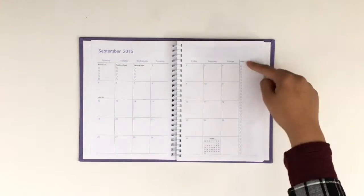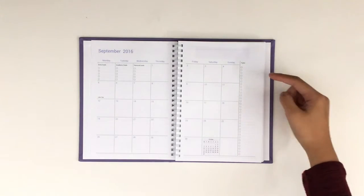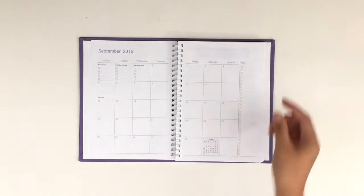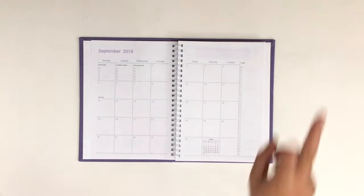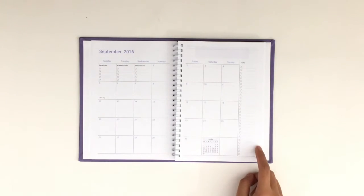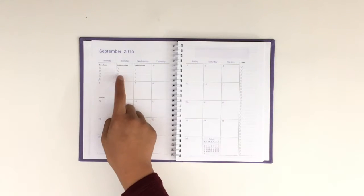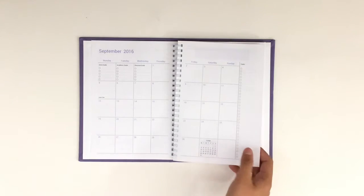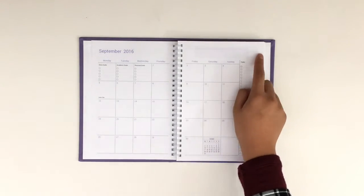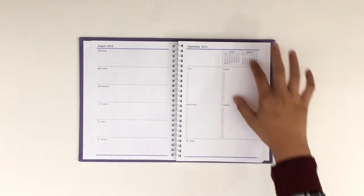So this is the monthly spread that I customized on their website. I have a little to-do list here, and I really like how you can choose the line height, because I write really small, so it's really helpful to make the lines smaller as well. You can also choose what they call floaters to put in these boxes here that are empty where there are no days. I chose to put a small calendar of the next month and a few boxes for goals of the month. And there's a shaded box right here. I don't know if it's showing up on the camera, but I'm not really sure what I'm going to put in there.